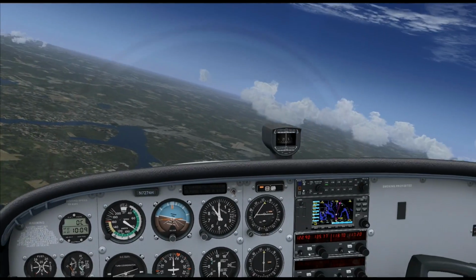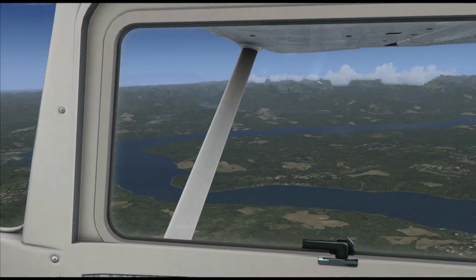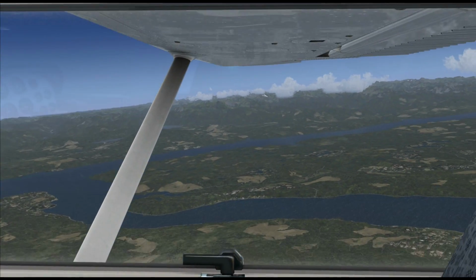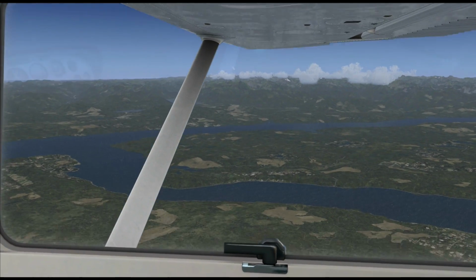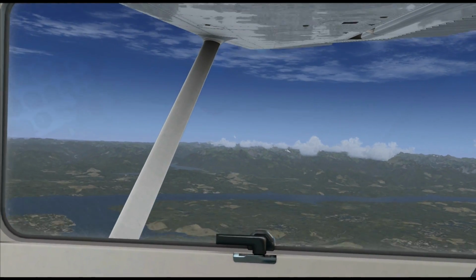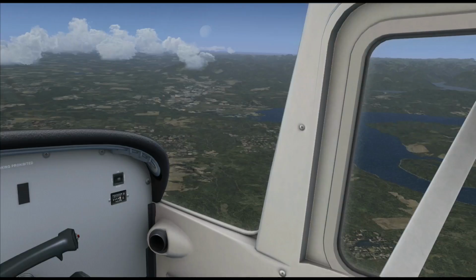So this is a very dangerous situation, and in real life we would have repaired that before we took off, but we didn't, and this is the consequence. And let's see if we can continue to Bowerman without any further issue.